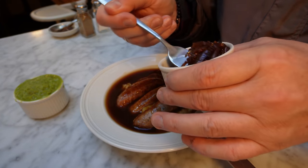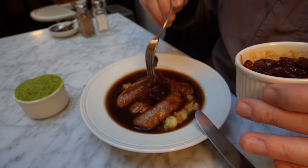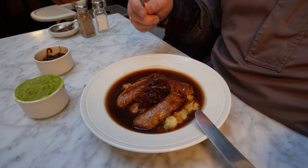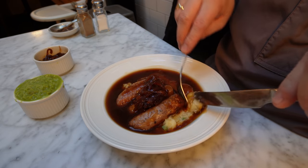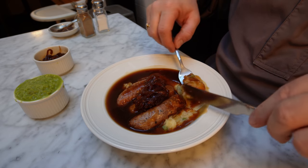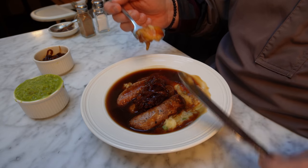So here goes. I ended up ordering a Cumberland sausage, a Lincolnshire sausage, and a spicy chili sausage. And instead of mash, I actually had bubble and squeak. I'm a little bit of a fan of it. It's so good. And then side orders of mushy peas and caramelized onions. How about that? And some water for the table.